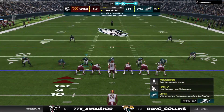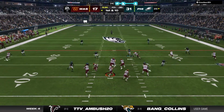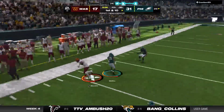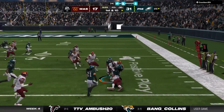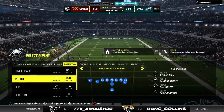Out there set and ready for this next drive, the Washington offense. They're sort of seeing themselves spiral out of control. Let's see if they can get things back. And he's going to be intercepted a 3rd time. Picked off by Avonte Maddox. And he's able to get it back to right around the 27.